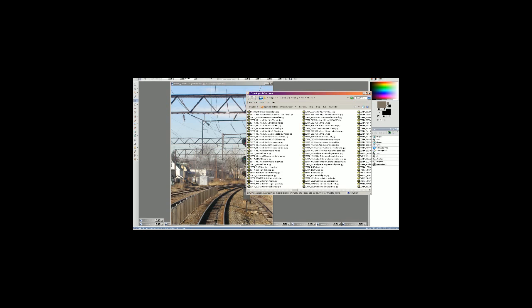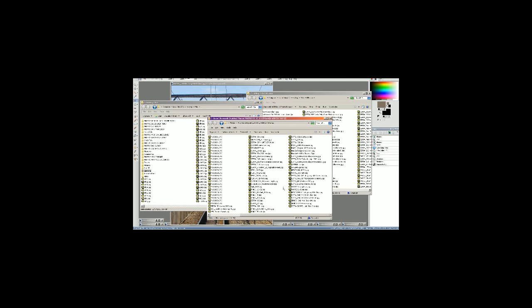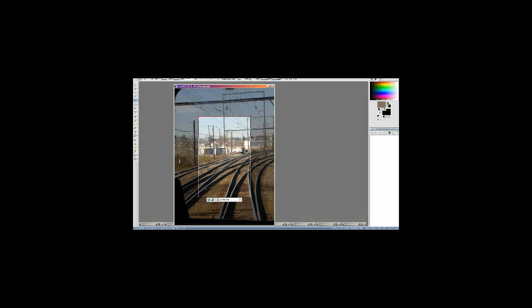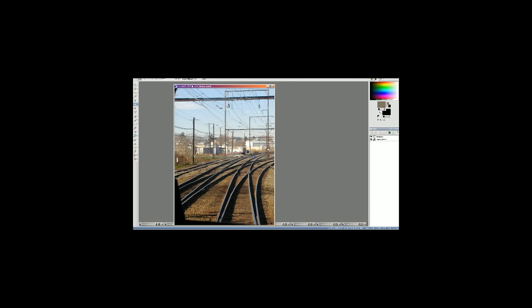Good old medium clear. Fortunately, this did stay much the same. They kept the movable point diamond, the new one. And the new interlocking actually has a bracket and a cantilever. So that's kind of interesting. Kind of fun.